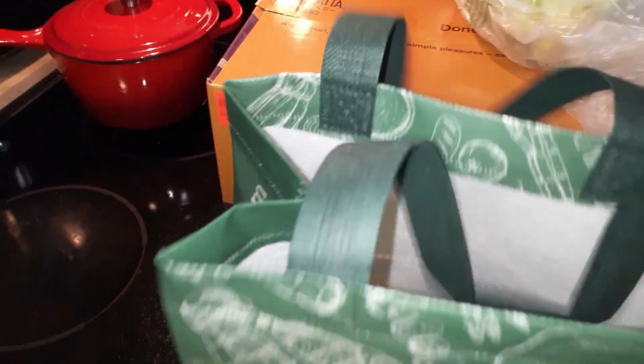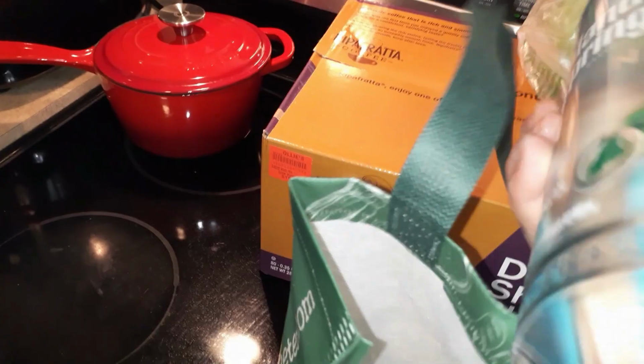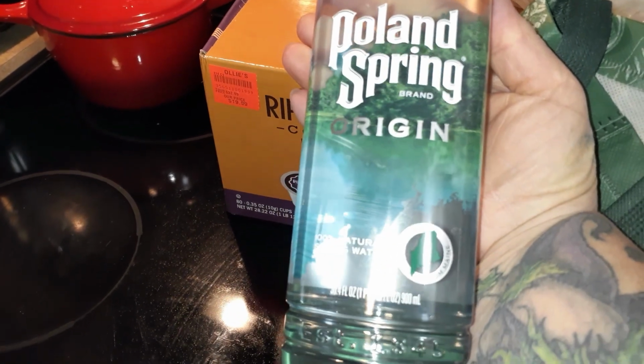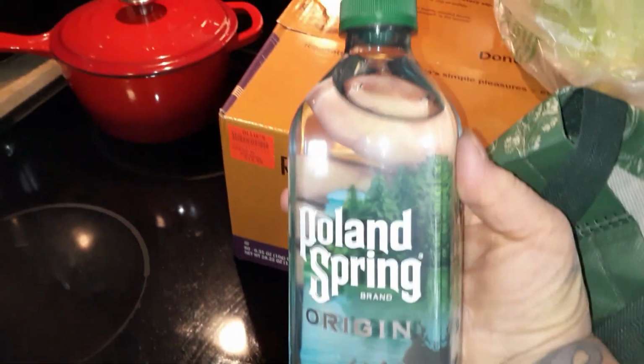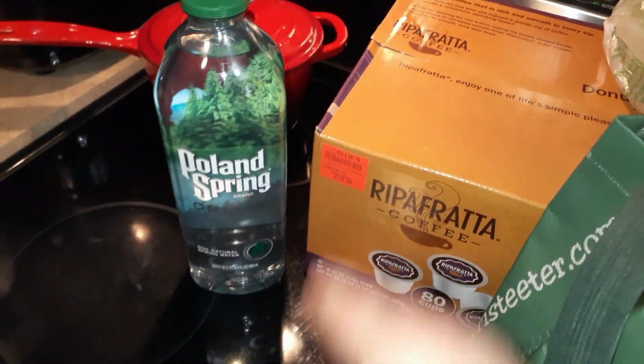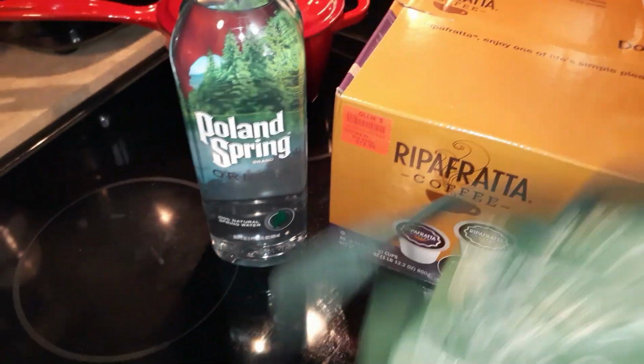Now let's see what is in our Harris Teeter goodie bag. I know it's heavy. Oh, okay. What in the world? Oh, sorry, camera work. Poland Spring natural spring water. That's a nice size spring water. I'll stick that in the fridge. Let's just dump it out.